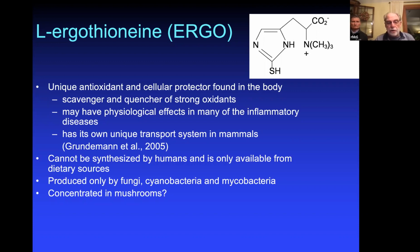So it was discovered in ergot fungus in 1909, but not much happened until in the 50s when a few people found that it was in fairly high concentrations in human and animal blood, and they traced it to the food they were eating. But in 2005, this German scientist, Dirk Grundemann, discovered that all mammals make a highly specific genetically coded transport protein for this. And so within an hour of consuming a food with ergothioneine, it's in your red blood cells already. And we've proven that actually with some work we did here.